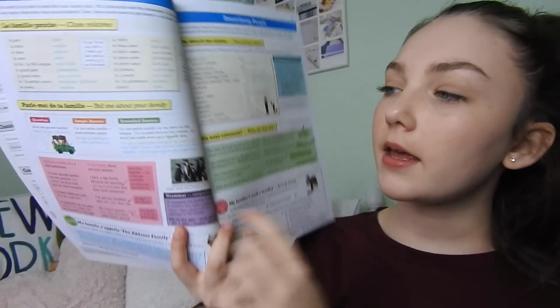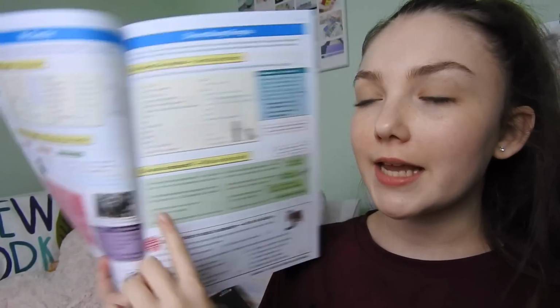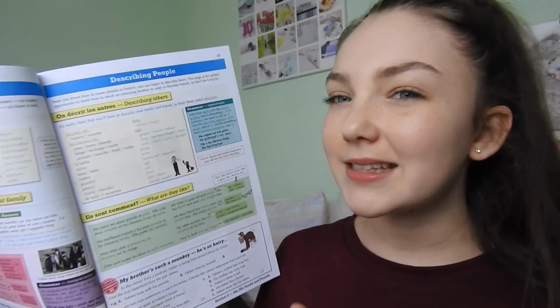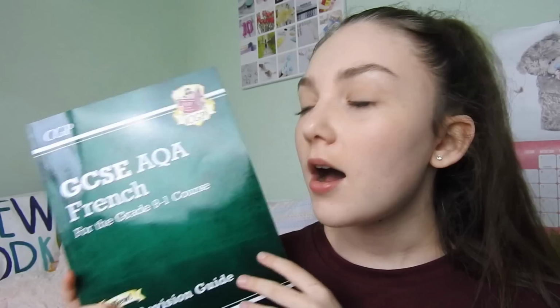For example, it will say the question, a simple answer, and an extended answer. So a simple answer is kind of like a C or now a 5, and the extended answer is looking towards those 7s, 8s and 9s and things like that. So this is really handy. This was about £5, and I definitely recommend, if you're doing French or any other language, to get the CGP guides, as we have the AQA proper French textbook, but because it's a textbook it's more just activities to do, whereas this is revision.